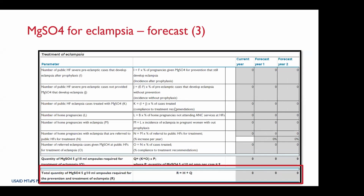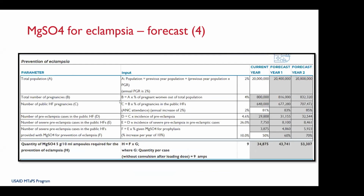So ultimately the last row shows you where you aggregate the requirement for treatment and prevention together to calculate the total quantity of magnesium sulfate required. So the first slide is on the prevention, the second is on the treatment. This is the tool with the input data.